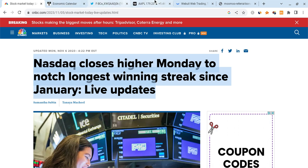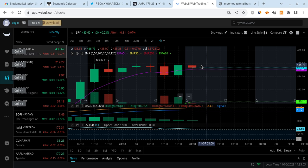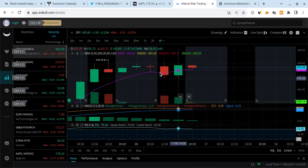Now the question is, will the market continue from here? So here's what happened. We saw more buyers defending their positions. We're getting very close to a bearish cross on the PPO on the 4-hour. We don't have as much bullish momentum as what we had earlier during last week, right when we saw SPY just continuing to rip.